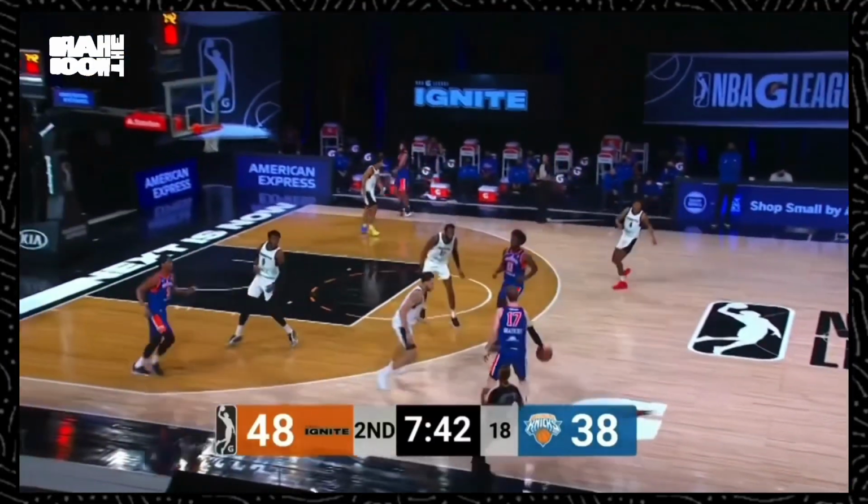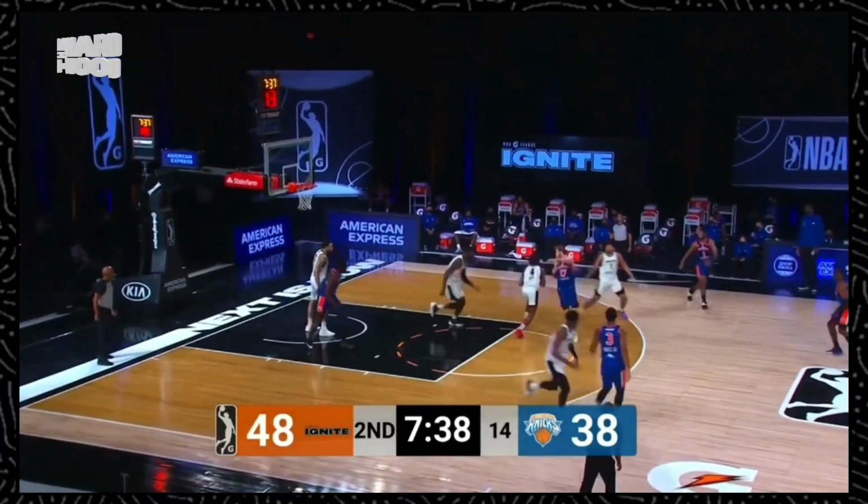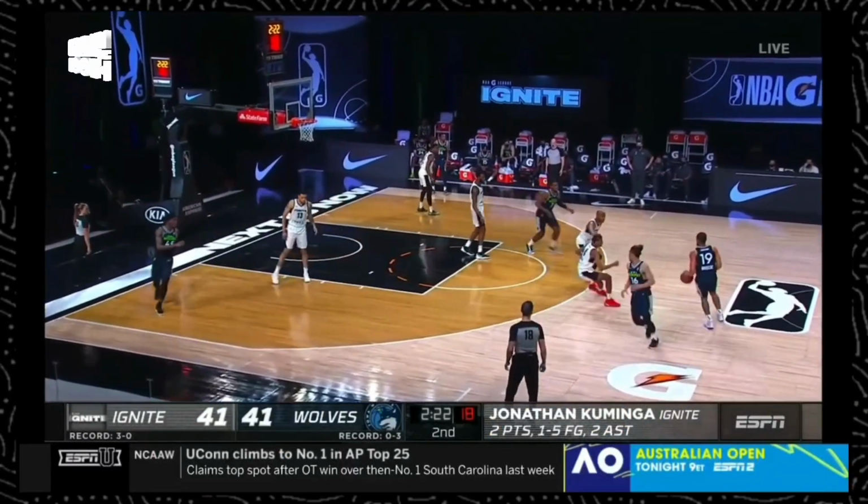More of those quick hands here. Jalen's a little high in help, but he's still able to get the strip and turn defense into potential offense. And defense to offense is a constant theme for Jalen.